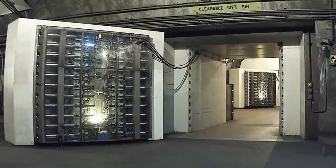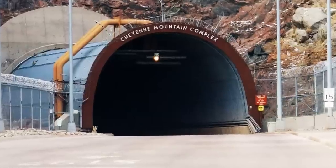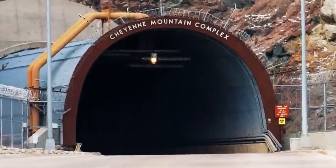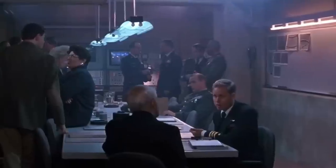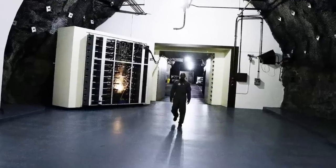Cheyenne Mountain Nuclear Bunker in Colorado Springs, USA, is probably the most famous nuclear bunker in the world. Many a television show and Hollywood movie has used the bunker as a shooting location, including Stargate and Independence Day. Those glory days are over now, though, and the bunker rarely gets any visitors.